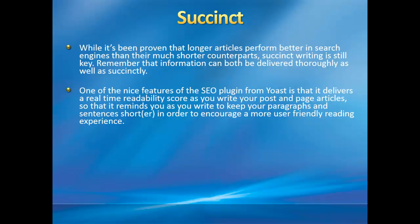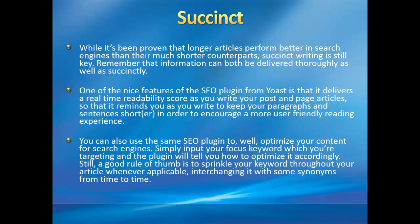One of the nice features is that it delivers a real-time readability score as you write your post and page articles. So it reminds you as you write to keep your paragraphs and sentences short or shorter in order to encourage a more user-friendly reading experience.